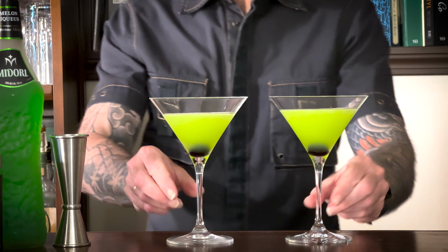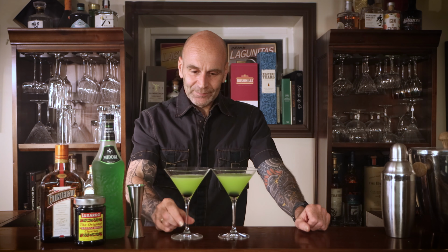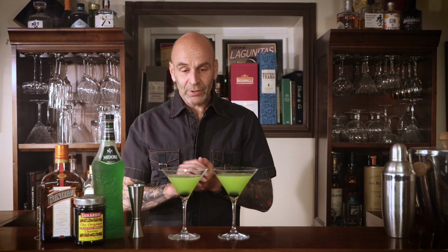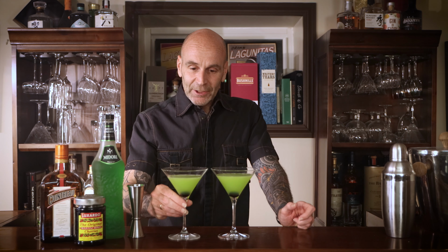Alright. We now have our Japanese slippers. Now, of course, Japan and Australia are very close together in relative terms. Hence the fact there's a lot of cross-pollination between the two countries there. The Japanese slippers. So. Alright. Here we go. Let's give this one a wee taste then, okay?